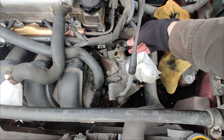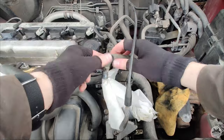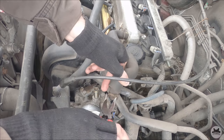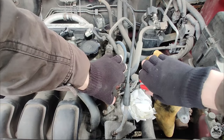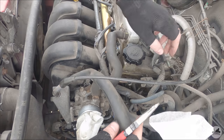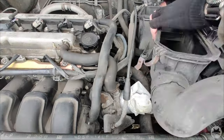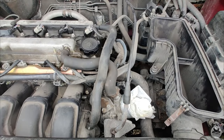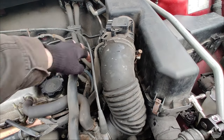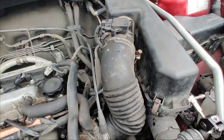Then, the TPS and the IACV wiring. Next, the EVAP system hose. Next, the negative crankcase ventilation hose. Lastly, the positive crankcase ventilation hose gets reattached to the PCV. Now the final steps before we can check out our work is to reassemble the air filter box, reconnect the air intake hose to the air filter box, and reconnect the MAF sensor cable. And now we can get to see whether our fix worked.